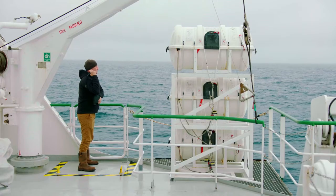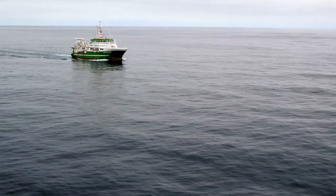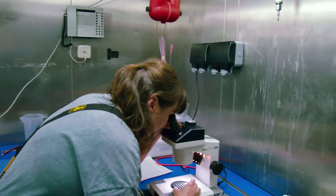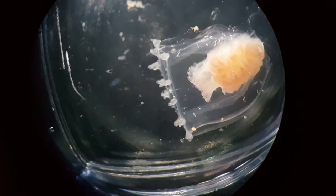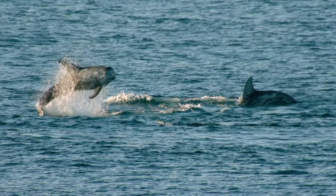I'm 2 weeks into an epic three-week journey, passing through some of the richest marine life areas in British and Irish waters. Berthed aboard the Celtic Explorer, I've joined a world-class team of marine biologists and oceanographers as they use cutting-edge technology to assess the abundance and distribution of life within our oceans. Along the way, my mission is to find and film marine life that would normally be far out of reach. And we're watching probably seven or eight Risso's dolphins.